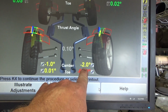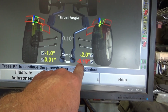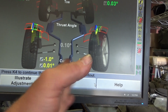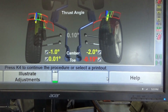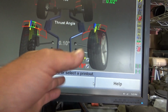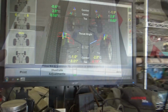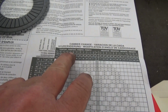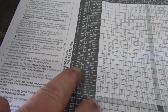So you can see we're 2 degrees negative on our camber, so we want to take a full degree out of that to match it up to this side. And we're roughly 0.2, 0.19 toed out. So we want to take 0.19 tenths of a degree out of our toe, bringing it back square. And we want to reduce our camber a degree. So the directions in here: camber change, 1 degree positive. Toe, 0.19 positive.